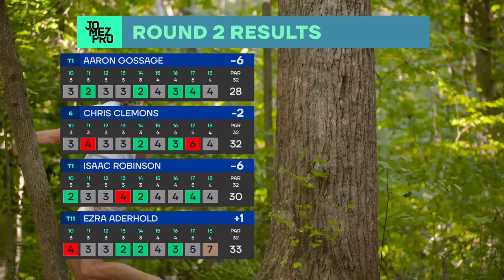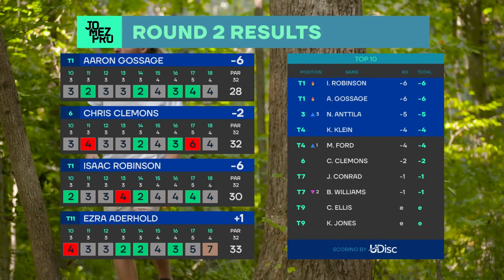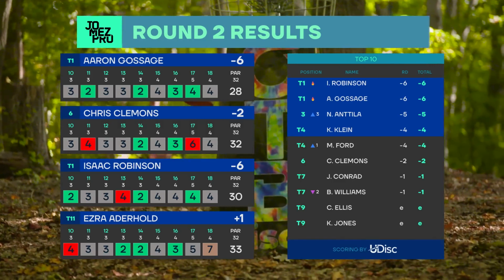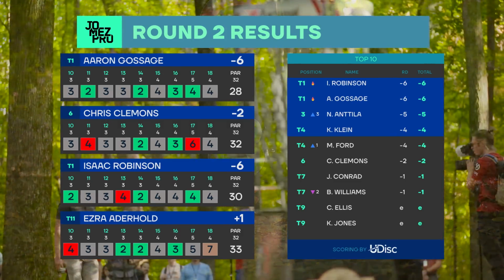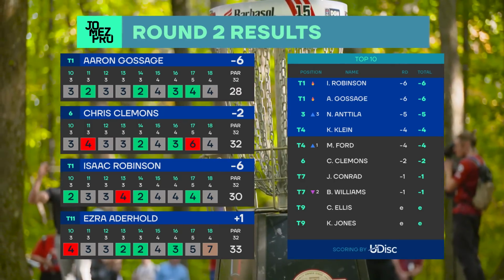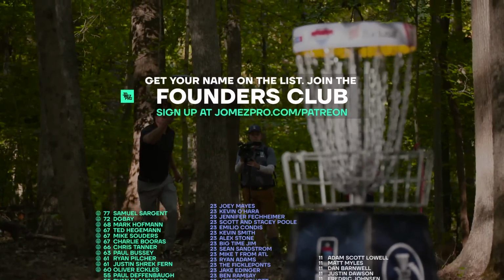I remember a similar putt he had on a high-rise basket to push a playoff for the World Championship. Yes. So I'm guessing he knows what that feels like. And there are the scores, and with the help of the Eagle throw-in, Niklas Antila once again moving on from the quarterfinals to the semifinals. Kyle Klein, the top seeded player in today's action, taking the tiebreak over Mason Ford. He is the other player making it to the semifinals.